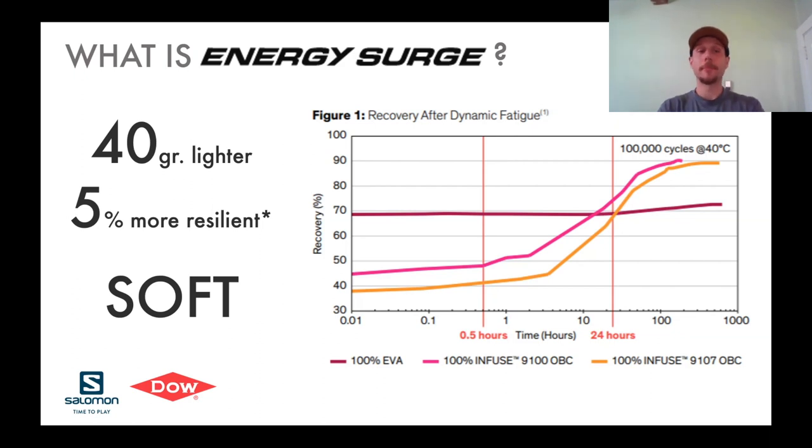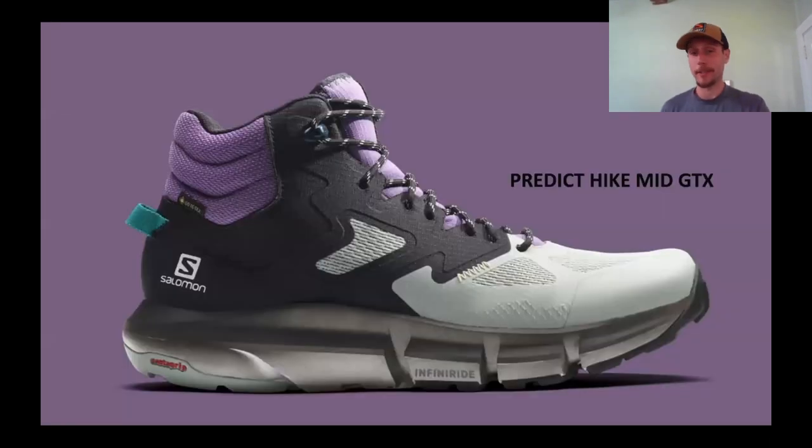But honestly, to me, the best part is just check out what this thing looks like. It's a really fun new look with the shoe. So not only can you look good, you can feel good. And thanks to GORE-TEX, you can get protected from the elements as well.